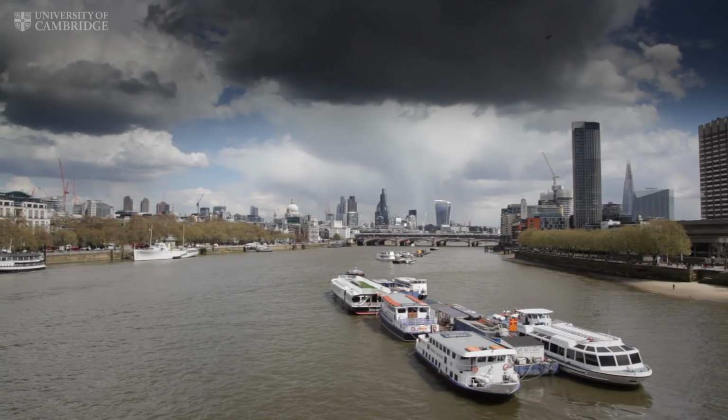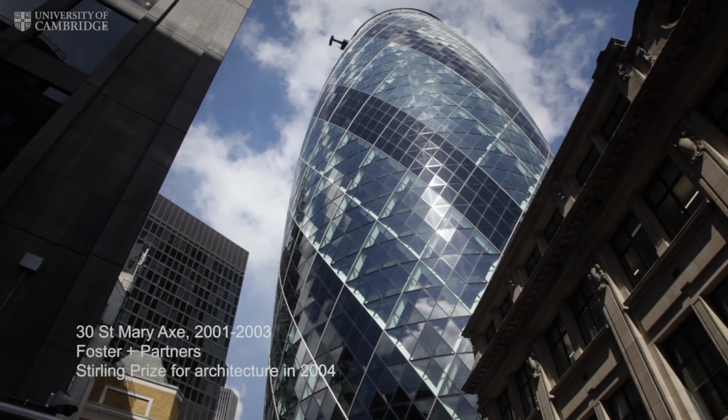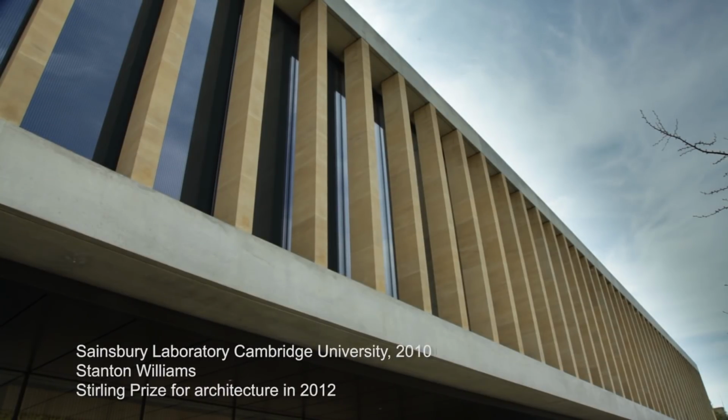And he was probably the most important, not probably, he was the most important post-war architect, certainly in Britain, and you could argue in the West. James Stirling passed away in 1992, but his legacy is remembered each year by the RIBA Stirling Prize, which has been won by iconic buildings, such as 30 St Mary Axe by Norman Foster in the City of London, better known as the Gherkin, and with the Sainsbury Laboratory at the University of Cambridge.